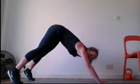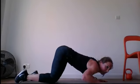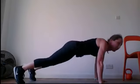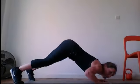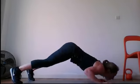So hips up, coming down, up. Remember, you've got your option of knees down and up. Let's go. 1, 2, 3. Take these at your speed. If you do less than me, absolutely fine. 2 more to go if you're with me.